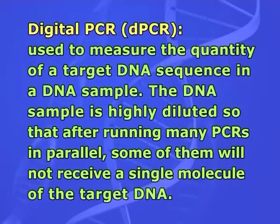The next is the digital PCR. The digital PCR is used to measure the quantity of a target DNA sequence in a DNA sample. The DNA sample is highly diluted so that after running many PCRs in parallel, some of them will not receive a single molecule of the target DNA. The target DNA concentration is calculated using the proportion of negative outcomes, hence the name digital PCR.